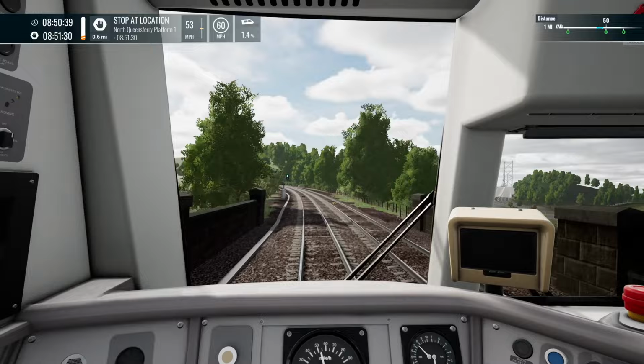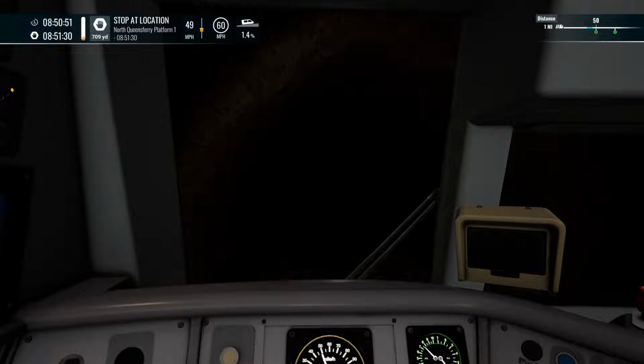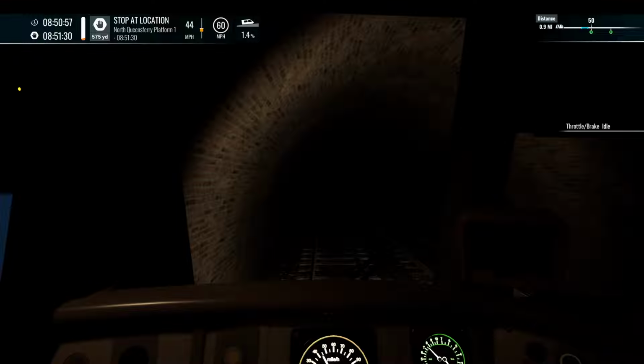There we go, announcement again. We'll soon arrive at North Queens Ferry. North Queens Ferry. Don't forget to take your belongings with you before you leave the train.